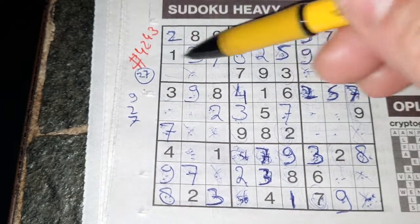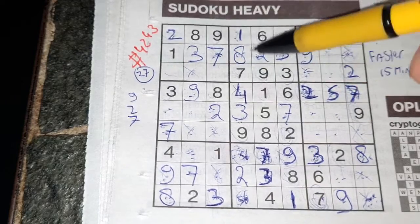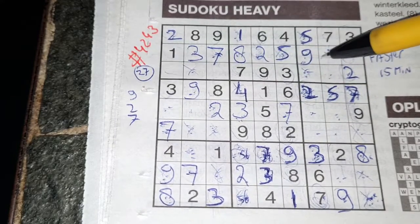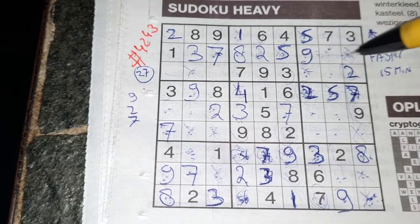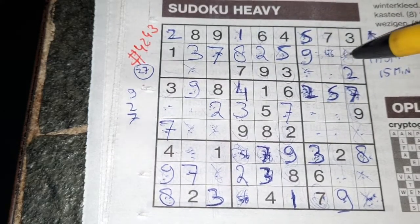Two numbers left in this row. For the numbers 1, 2, 3, the 4 is missing, 5, and the 6 is missing. 4 and 6. Let me mark those two boxes.